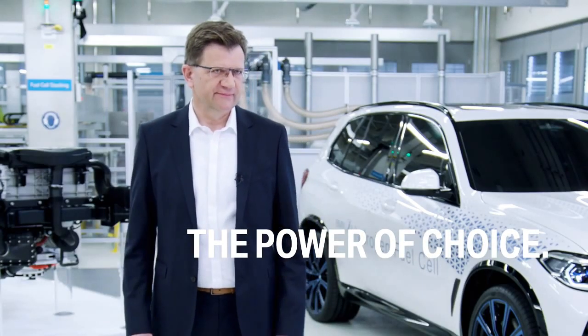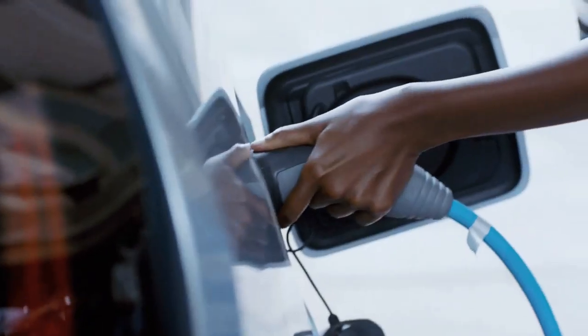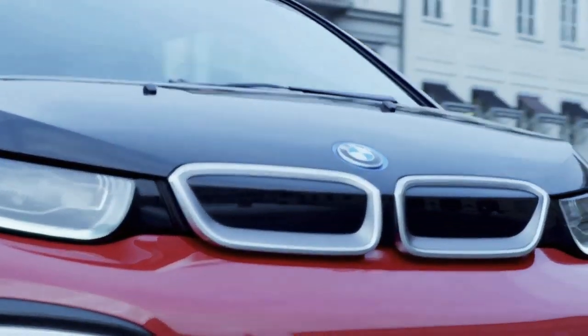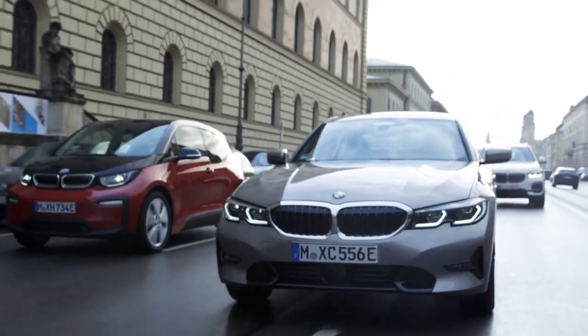The BMW Group believes in the power of choice. Nobody can already provide solid answers to the following questions for the different regions of the world. How soon will e-mobility take off and where? Which type of powertrain system will establish itself and where? We expect different powertrains to continue to coexist for a long time to come.